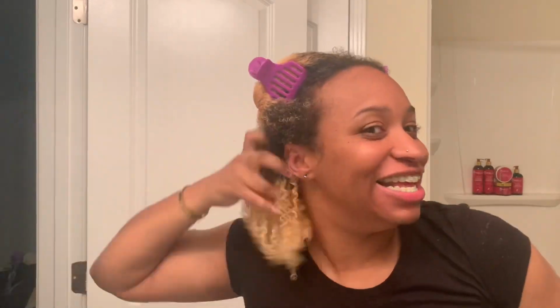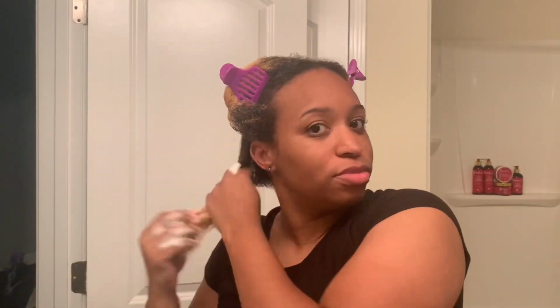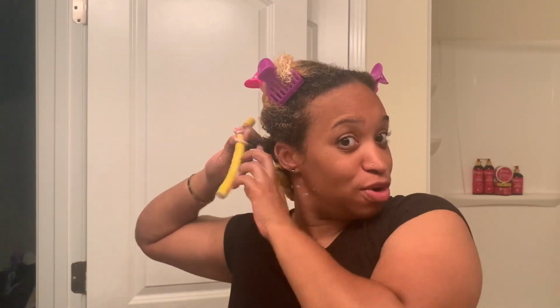So here we are. We are all moisturized, and we are about to go in with the star of the show. Babassu Brazilian Curly Cocktail Curl Mousse is a curly girl's dream to have soft, defined, frizz-free curls. I feel like this mousse is a great consistency. It is not tacky. It is soft. It is smooth. It doesn't leave a residue on my hands or my hair. Again, it is not tacky, and it leaves a soft hold. So I am all for this product.